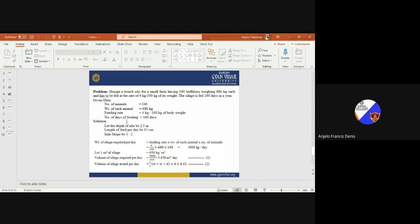So let's assume a few things, like let the depth of silo be 2.5 meter. Length of feed per day be 15 centimeters. Side slope is 1:2. So weight of the silage required per day, that is feeding rate into weight of animals into number of animals, so it is 4 by 100 into 680 into 140. So it equals 3808 kg per day.